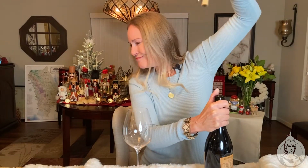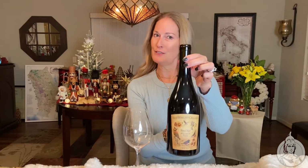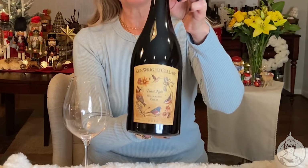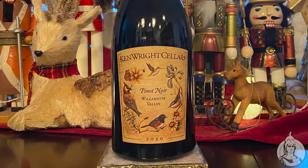Okay, on to our Pinot Noir, and I wonder where that's going to be from. You tell me. Yeah, synthetic cork, so. I'll keep it. Okay, does anyone recognize this label? If you know Pinot Noir from Oregon, you probably do. It's a Ken Wright Cellars, and it's the 2020.